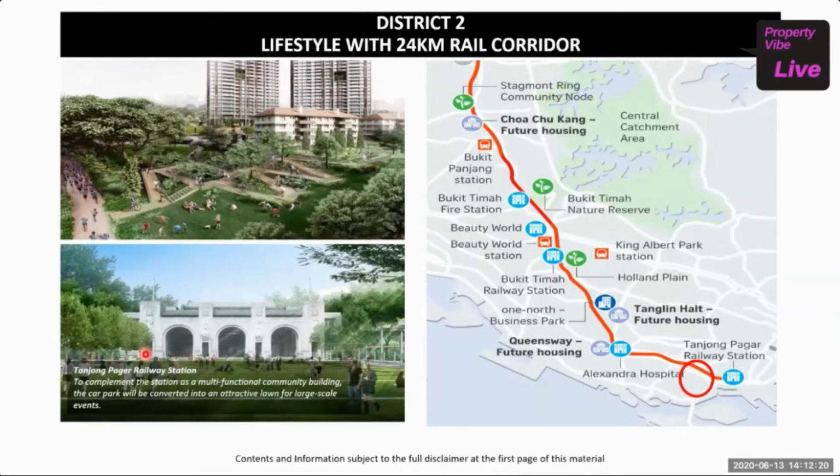This is actually part of our history. And at the front, which is a car park right now, they're going to convert this into a big lawn area where you can hold big scale events and all that. And this will link all the way. This starts just in front of us, 200 meters away from us, and will link all the way up to the Woodlands area. So for those who love some greenery, this will be very, very beautiful. You can take a walk or even cycle along the area.